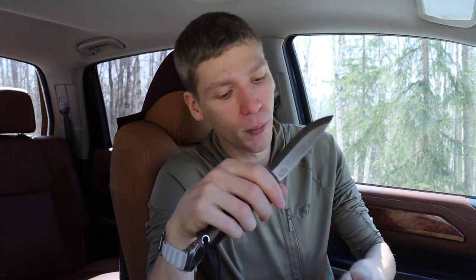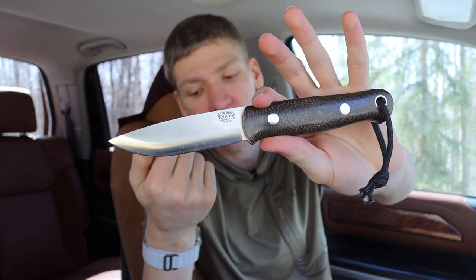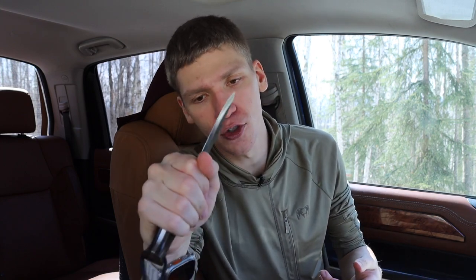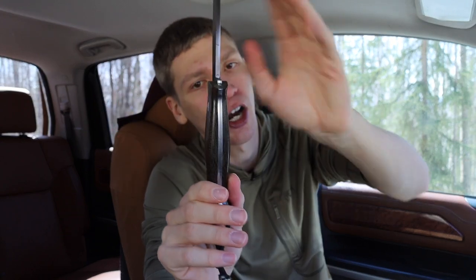I love the Legume, love the Bravo one, love the JBK, but the one I've used for over a decade and just the knife that fits me very well is the BRK Bushcrafter. This guy just works for me. Once again, as a Bark River, it is super, super comfortable. It has that Coke bottle shaped handle, as you guys can see there. And so it is just super comfortable in the hand. You can hold it for hours.